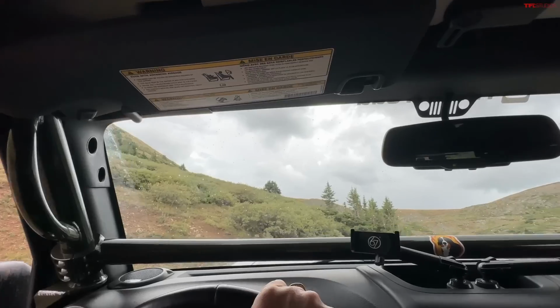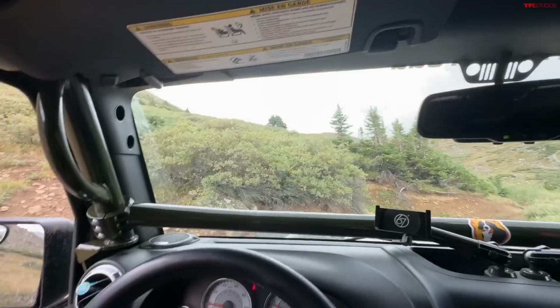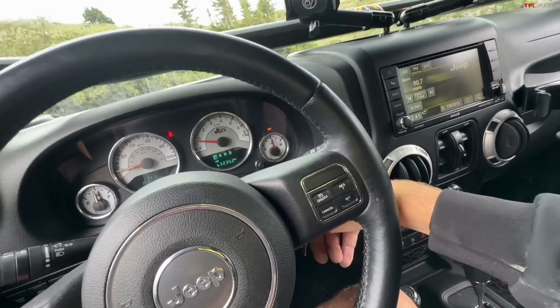This is, of course, the JKU Unlimited. Was it Unlimited back then, or was that JLU? Is that when the Unlimited started? I'm not quite sure, but Unlimited just means 4-door.